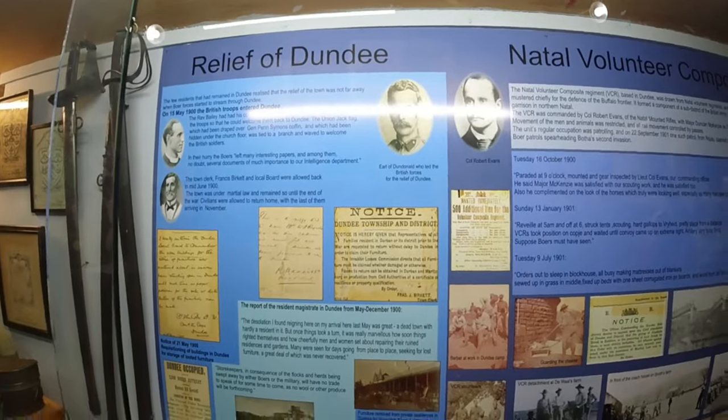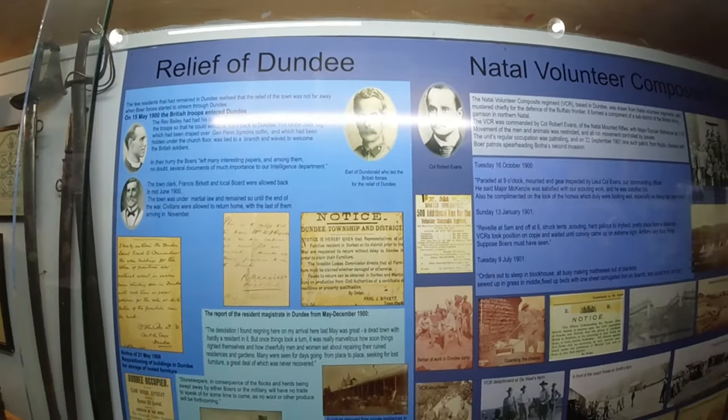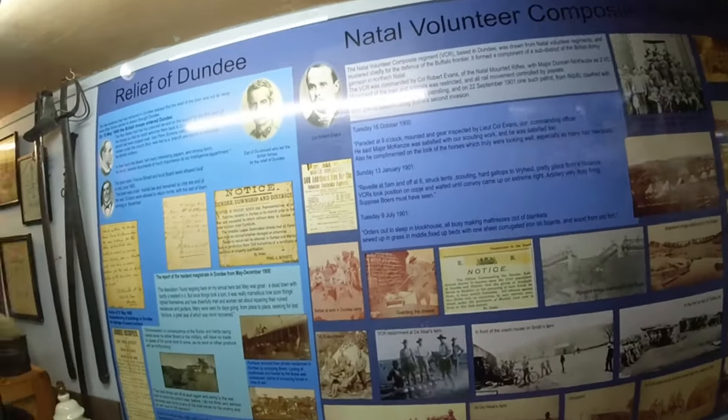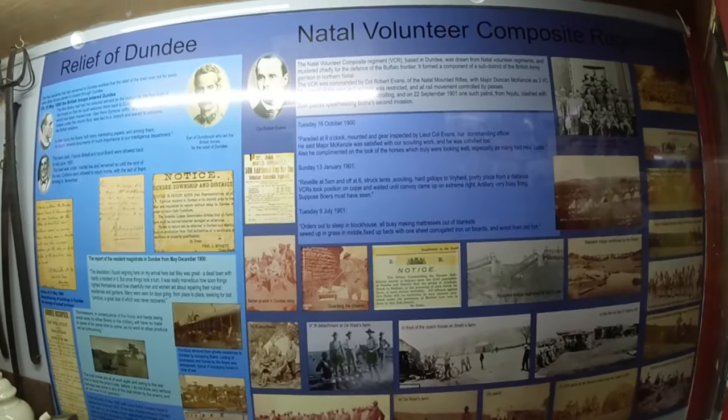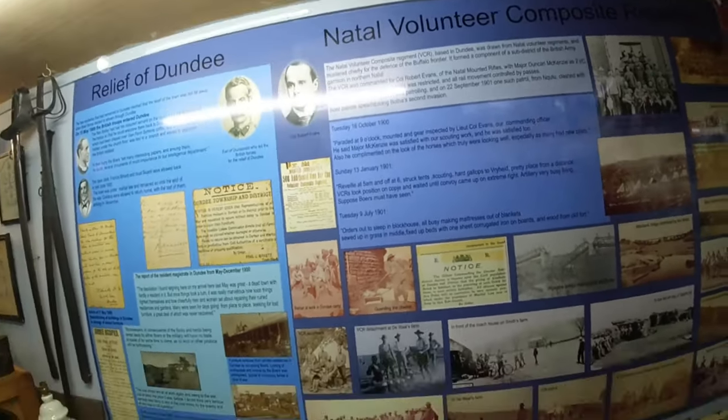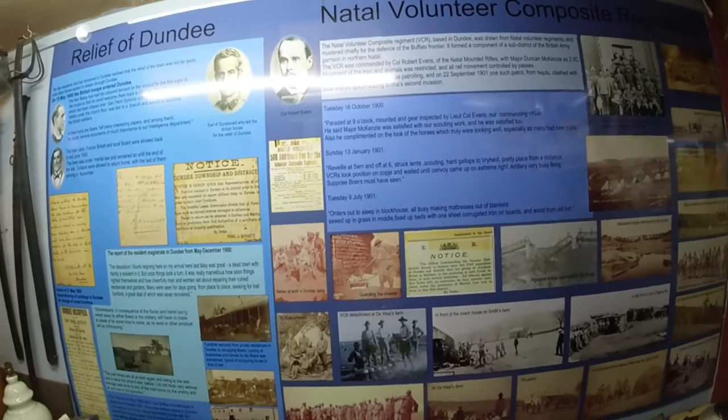So by May, the British had returned to Dundee and the Boers were in full retreat and decided that they couldn't hold back the tide of Buller's relief force, which was always being reinforced.